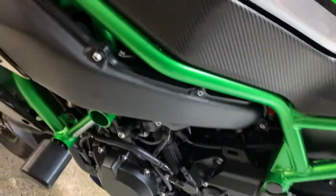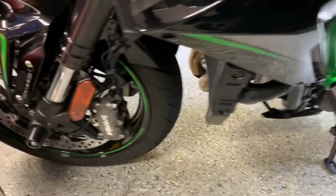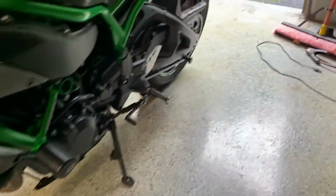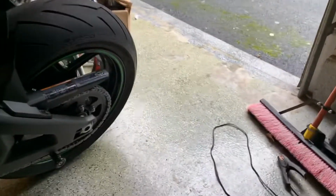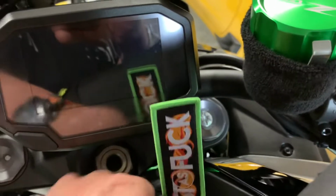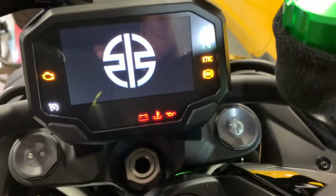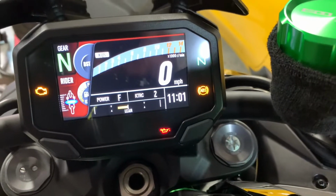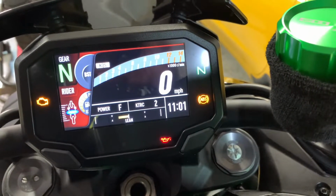And keeping with R&G, went with the frame protectors, front fork protectors, and rear stand spool as well. So, the bike is absolutely a ripper, as I mentioned. Even in stock, full color dash, pretty nifty.